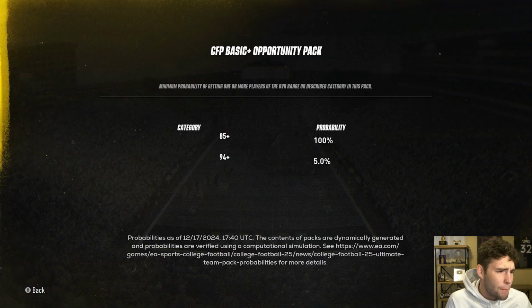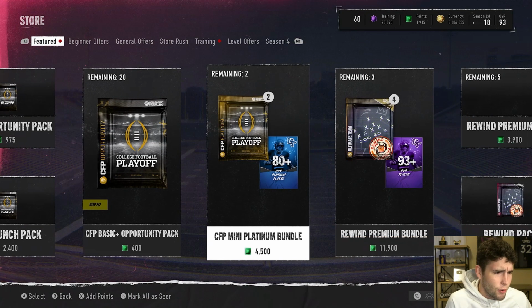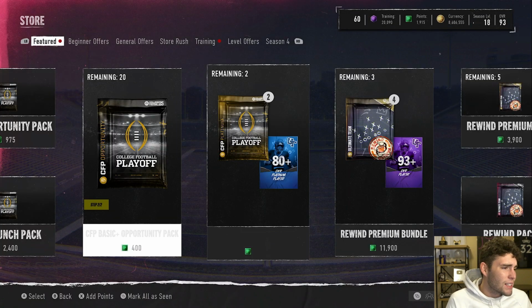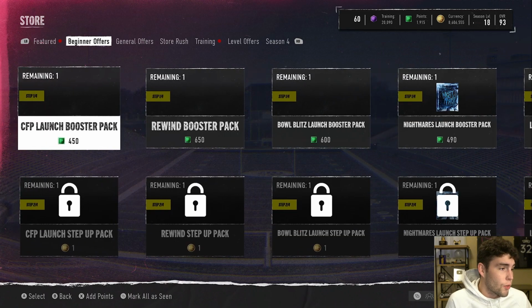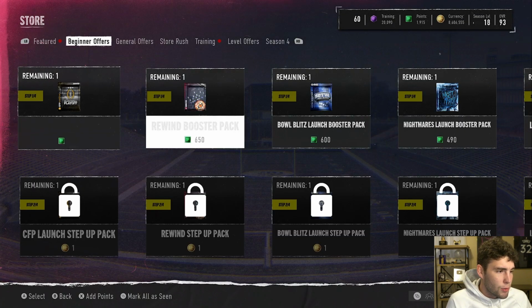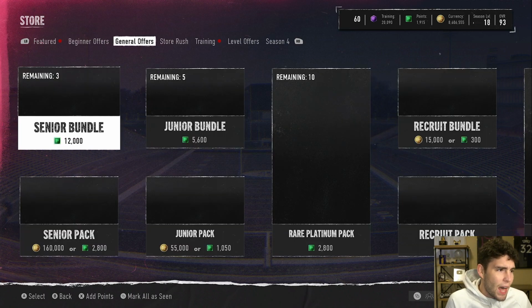As far as the basic opportunity step up pack, it is 400 points. I'm not going to open that. Platinum bundle, you guys can see the odds of that. I don't honestly think most of these college football things are worth opening up. Now, if you want to open up boosters, could be worth your time. Obviously, the booster stuff, a lot of times, is pretty solid. So, again, that could be worth your time.